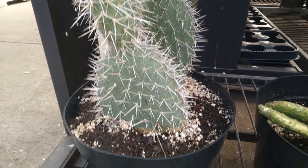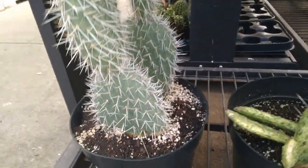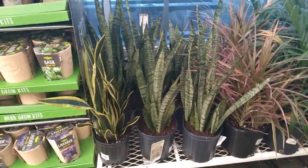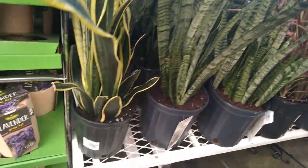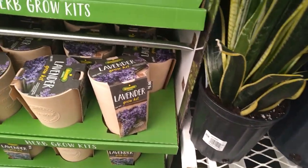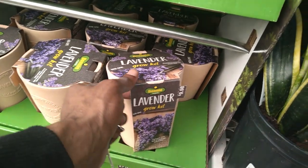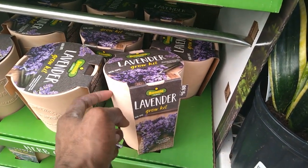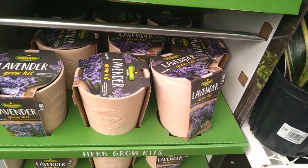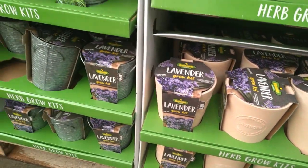Check this one out too. Looks good. We have some different sansevieras over here for $12.98. And look, there's a lavender grow kit. A bunny, nice ceramic pot for $10. Not bad. And there's another one too.